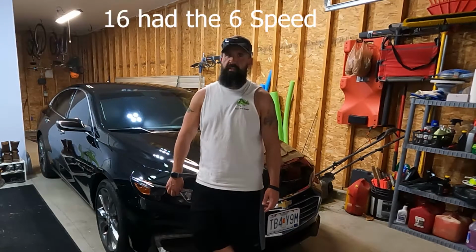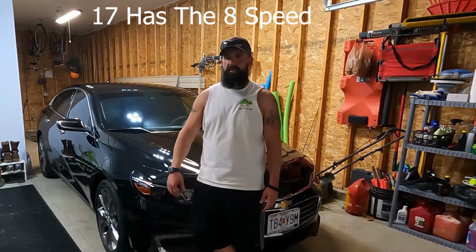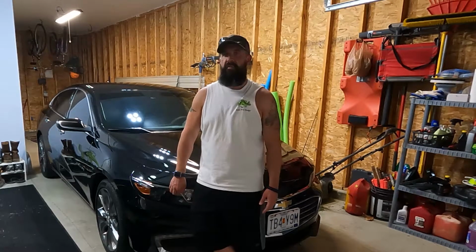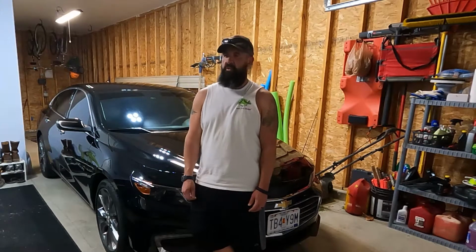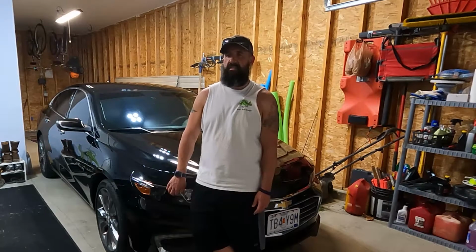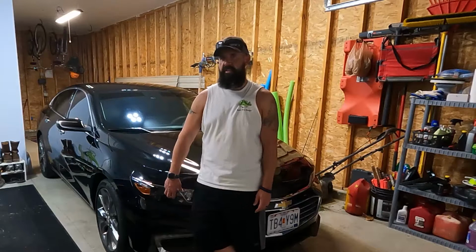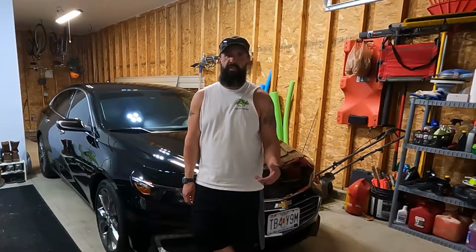I think it's a pretty good thing, but they did have some issues as well. So the 2016 had the first transmission they had out with it. This one's got the 6-speed automatic. It gets a lot better gas mileage. I was in the lower 40s whenever I took it out to Tennessee not that long ago. That was one of the issues that people were also having, is that the clutch in the new transmission for the 17 and 18 was going out constantly. So a lot of warranty work was being done.